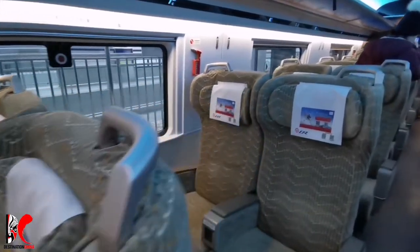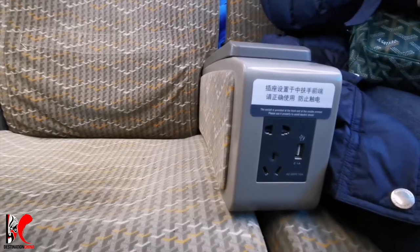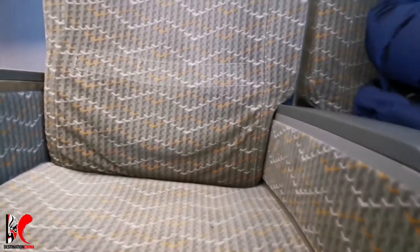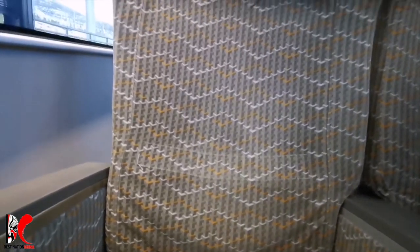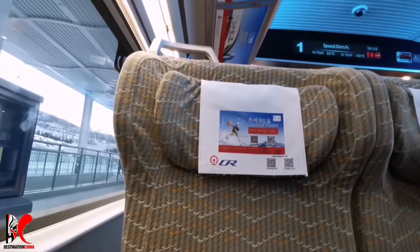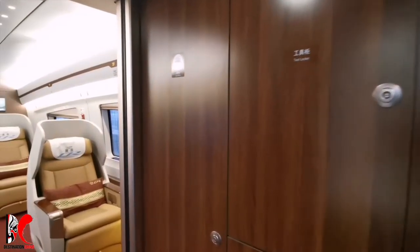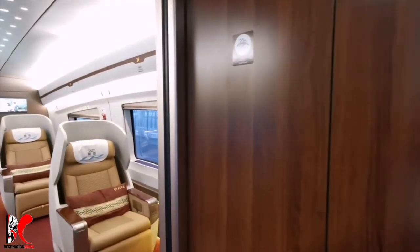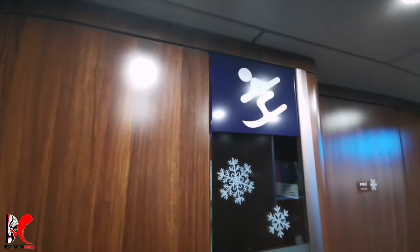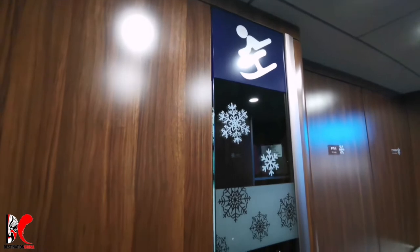And this is a first class cart. Very convenient to charge your phone or computer, and quite comfortable seats. And here comes the business class, the highest class. And there are the dedicated spaces for the snowboards or other facilities on the train.